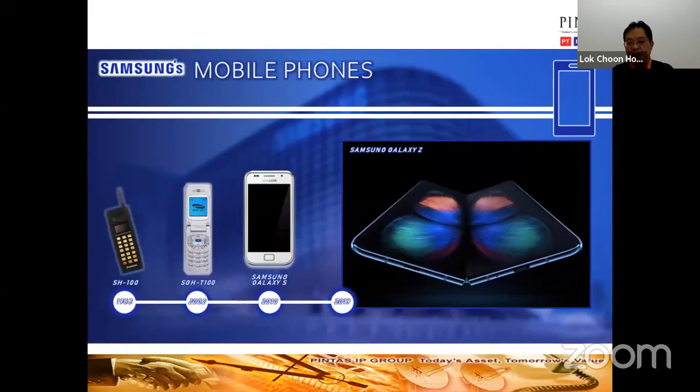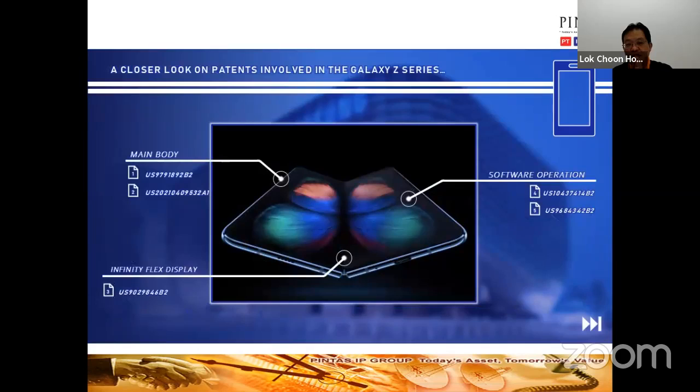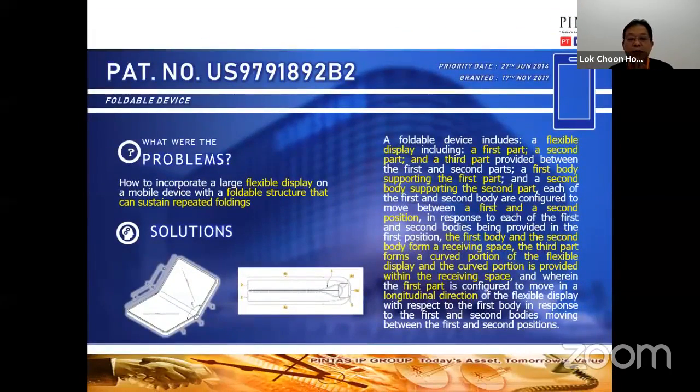If you look at Samsung's phones, they have evolved from the traditional keypad phone, to a me-too smartphone that copied Apple, to coming up with the original Galaxy Z. Our research shows that this foldable phone is protected by at least 5 key patents. So what are the key patents? Patent number 1 is how do you fold a phone with a feature that can sustain repeated folding, and yet the flexible screen will not break or leave behind a line after repeated folding.